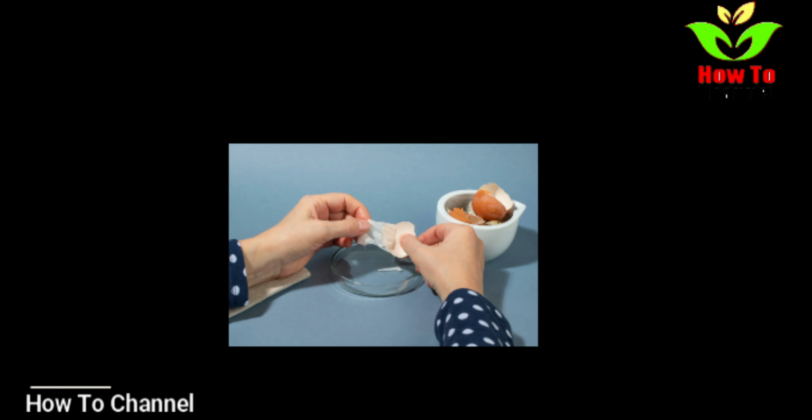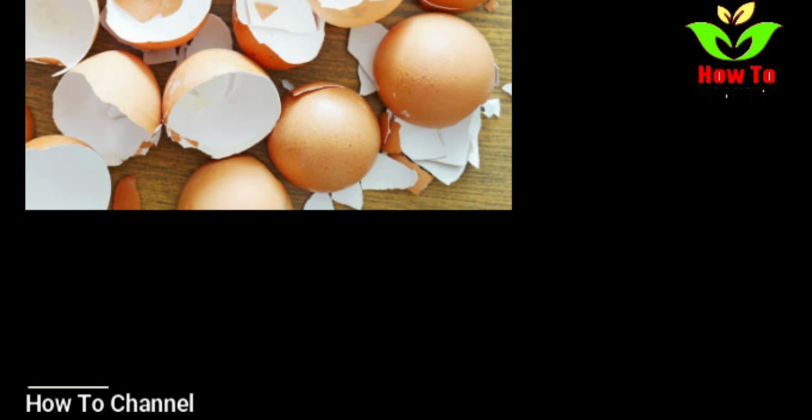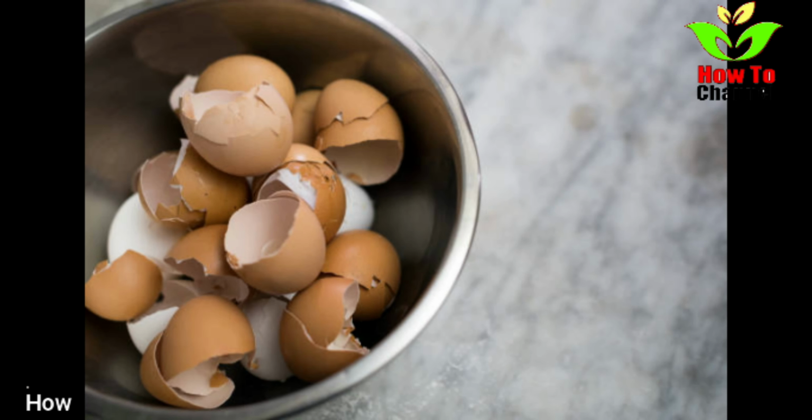Number 2. Clean away burnt food from your pans. When you have a burnt-on mess that is hard to clean, eggshells can help. Crush the eggshells into a cloth and use them to scrub away. This works great on cast iron or stainless steel, but avoid doing this with pans that have non-stick coating.